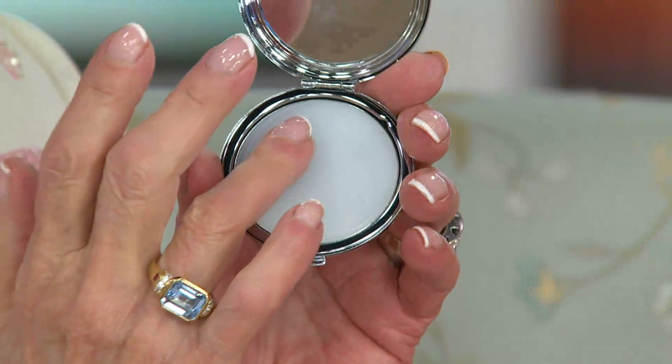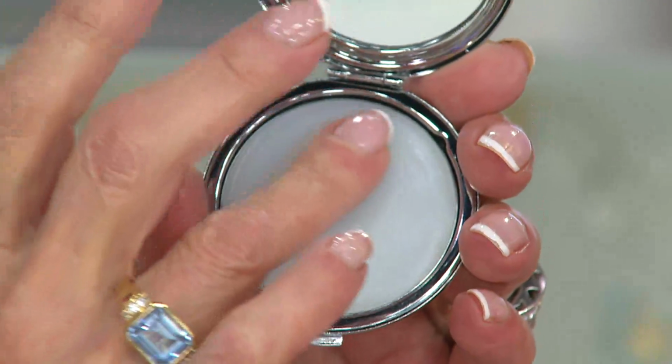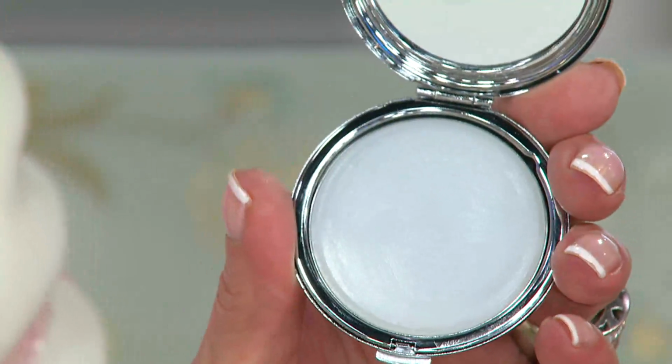Now, if you just slide your finger across like this, it just feels good. It does. It's very buttery. You put it on your pulse points, definitely in the décolleté, because you know you're going to be kissed, and also your wrists, and wow.